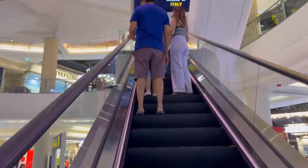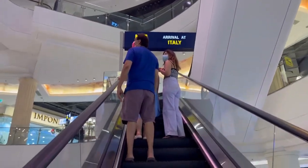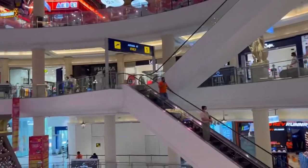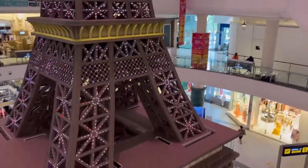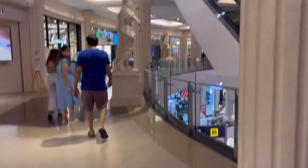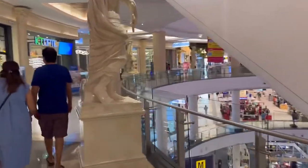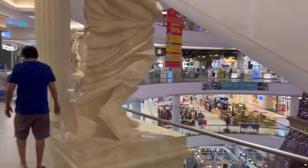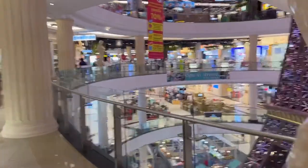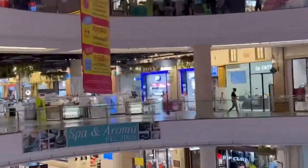So let's see how they have conceptualized London. As we're going upstairs, now there's Arrival at Italy. Oh, see? There are Roman statues over here. On every corner, see? Plaza de Roma, it's written over there.